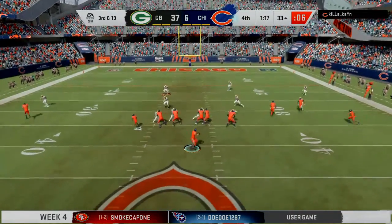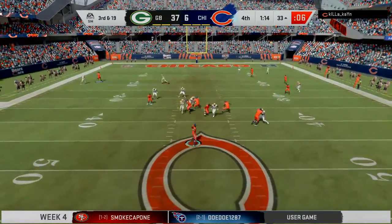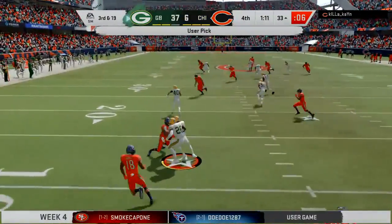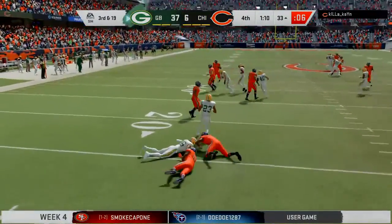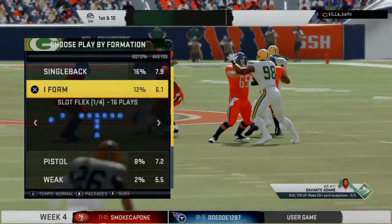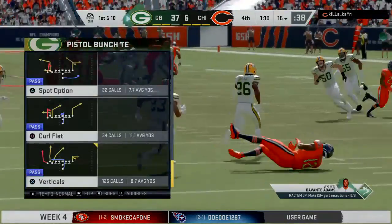All set. Now on 3rd and long, they'll look to throw. And his pass is intercepted for the 4th time today. Picked off by Darnell Savage. And a big turnover there as his guys will get the football back.